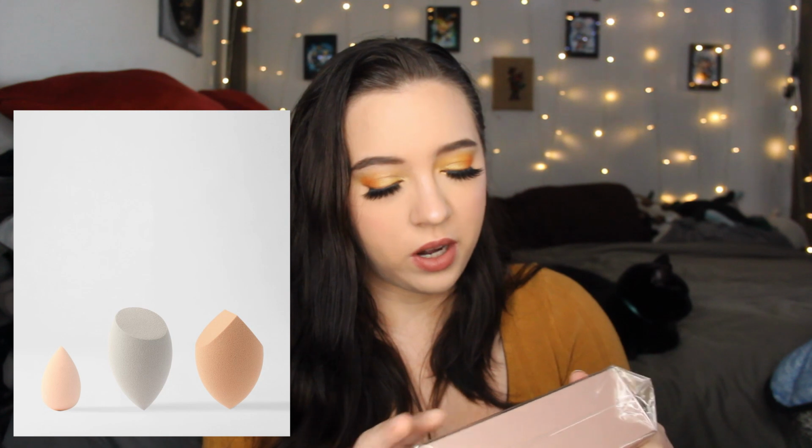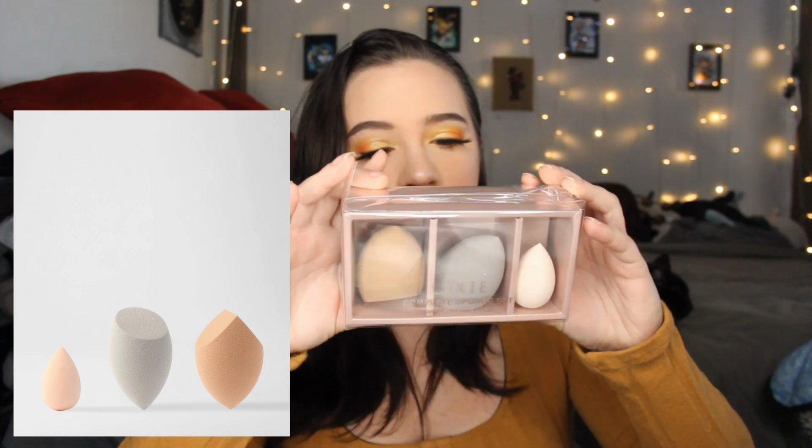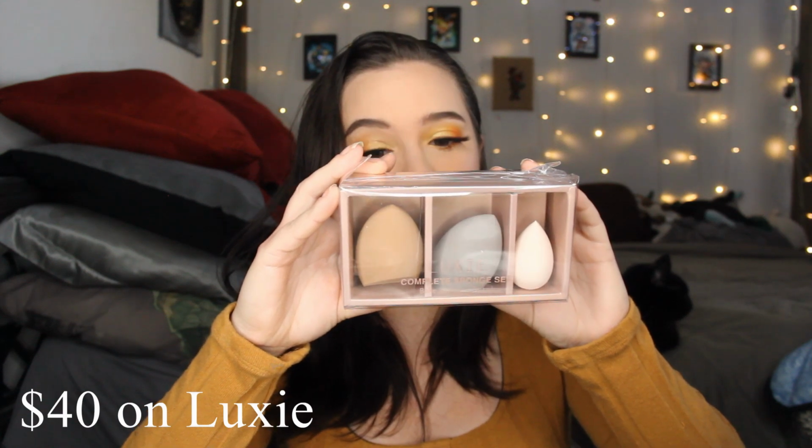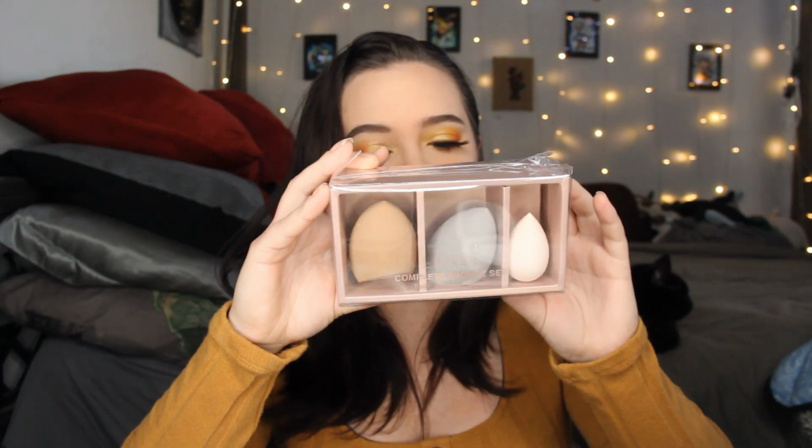And now for the last item, because this box is empty with no packaging and no paper that tells me what the things are. Boxycharm, you're losing your groove. The last item is Luxie Complete Sponge Set Bake Contour in Detail. It explains that there's a Luxie Detail Blender, a Luxie Precision Blender, and a Luxie Powder Blender. However, it does not tell me which one is which, so if you're new to makeup and you're getting Boxycharm so you can build up your makeup collection, you're gonna have to basically guess.